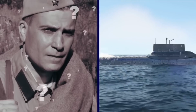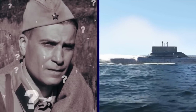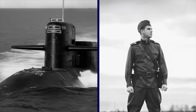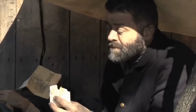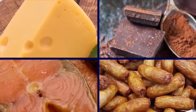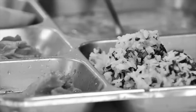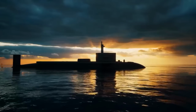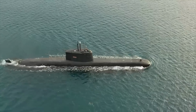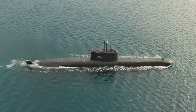Despite this, finding a crew proved difficult. Many Soviet naval officers doubted the combat readiness of the sub, especially with how quickly it was built. To combat this, sailors who chose to work aboard the nuclear submarine fleet were tempted by superior rations, including smoked fish, cheeses, sausages, and even gourmet chocolate. This food was a cut way above what other crews received at the time, causing many to enlist despite the dangers.